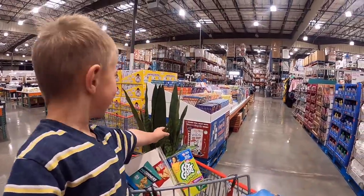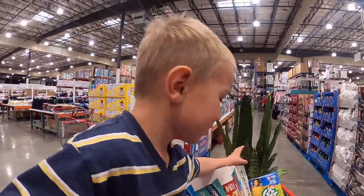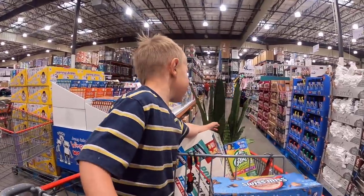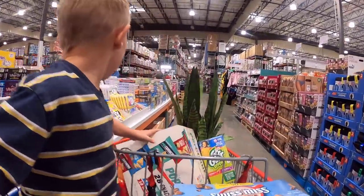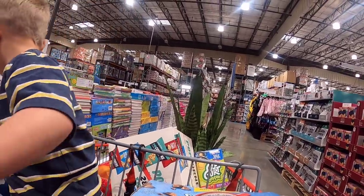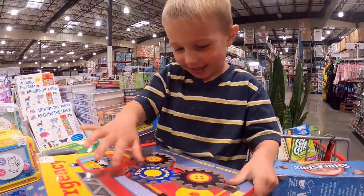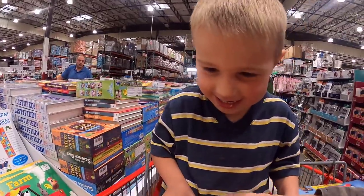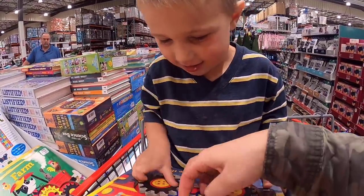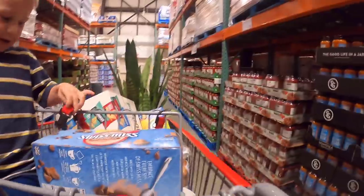It does look like a jungle, you're right. And this is the tree. Yeah. And this is a tree. Okay, here we are at the books. Oh, yeah. That's a fun one. Ooh, that's fun. It's got gears on it. I don't like it. Ooh, yeah.